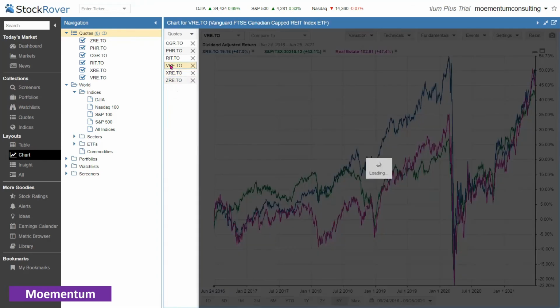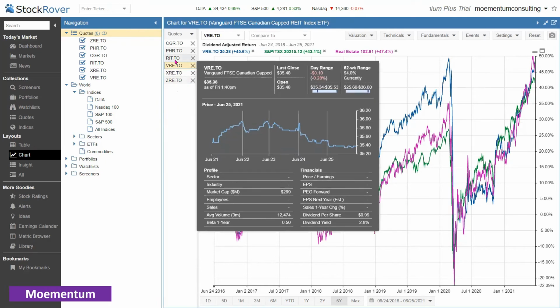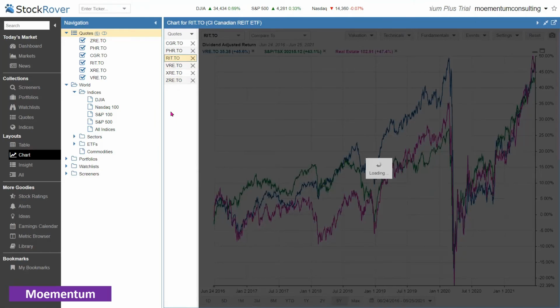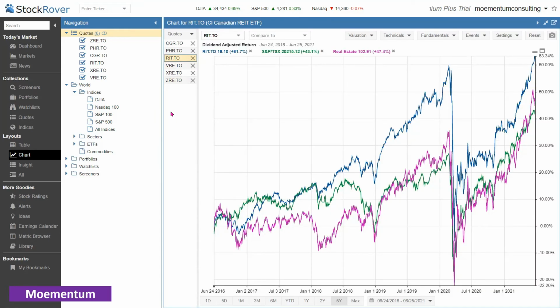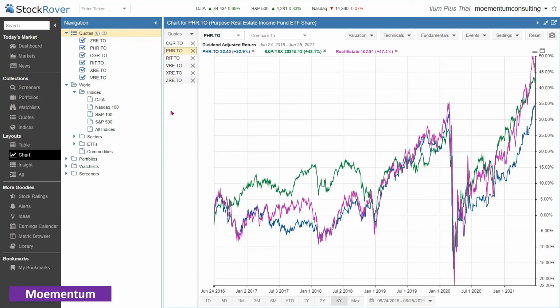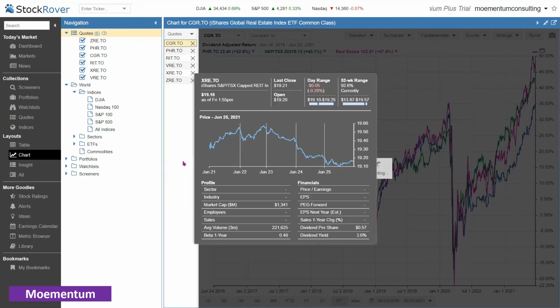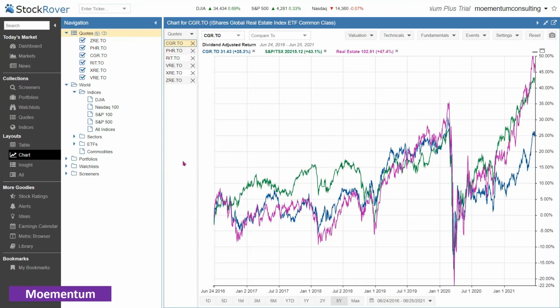For VRE, once the chart updates, you notice that the overall return was 45.6%. For RIT, the overall return was 61.7%. That's quite impressive. For PHR, the overall 5-year return is 32.9%. And lastly, for CGR, the overall 5-year return is 25.3%.